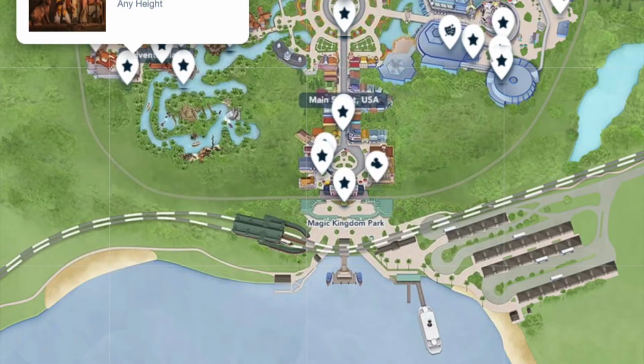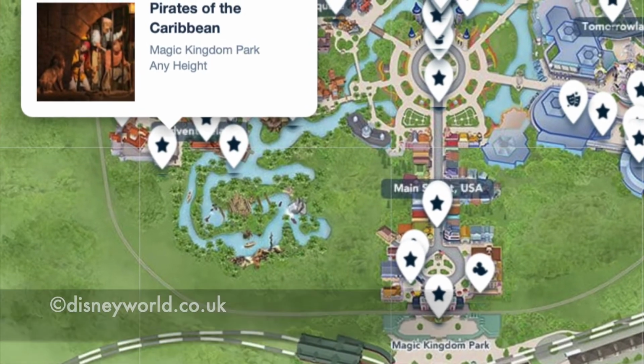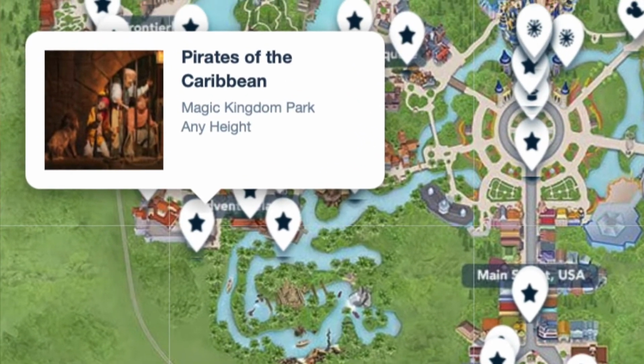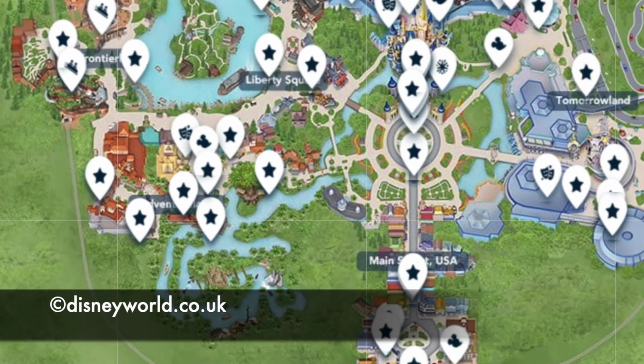Now we're getting into those iconic Disney attractions. Number 13, Pirates of the Caribbean. But to be honest with you, this could probably swap places with number 12, which is Haunted Mansion, depending on my mood or anything like that. These are both indoor dark rides.